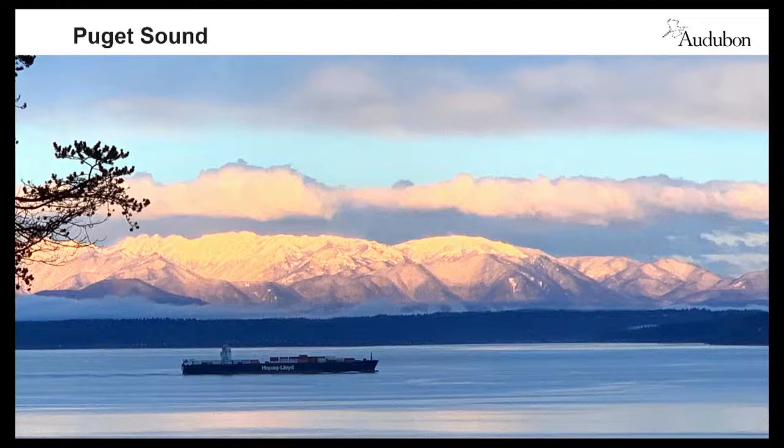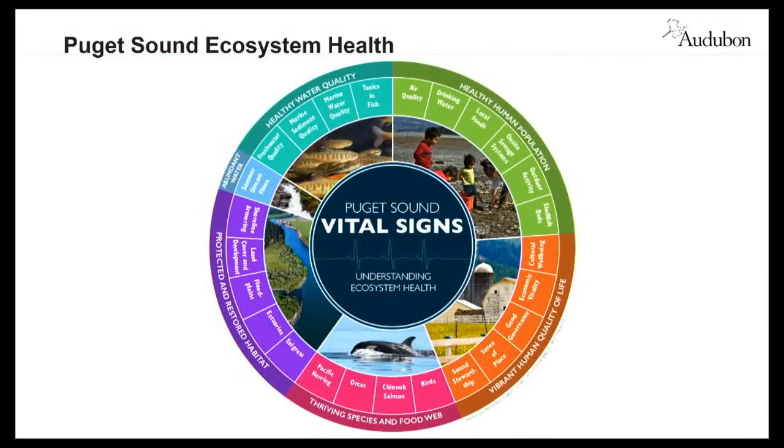And there is an agency called the Puget Sound Partnership that was started under Governor Gregoire's administration, and it has created this list of the vital signs of Puget Sound. This is the words of what constitutes health of Puget Sound. And what's interesting is that it includes healthy human populations, a vibrant human quality of life, as well as thriving species and food webs, protected and restored habitats, abundant water quality, and healthy water quantity. And so many of the other estuaries around the country have goals for conservation or restoration, but most of them don't recognize that a vibrant human quality of life is part of what we're after.